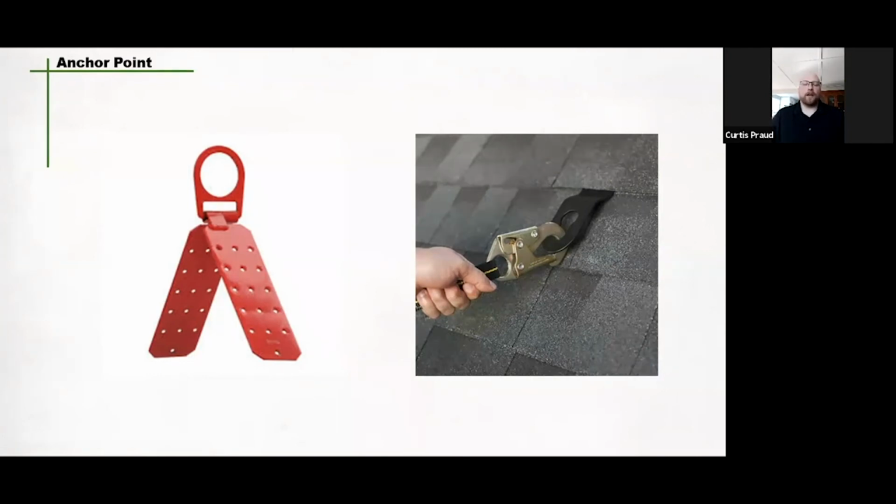There are many different anchor points available. Obviously, as we see in these pictures, the red one is going to be used as a construction tie-off point. So you're going to put that anchor point on the top of your trusses or whatever material you feel can rate that 5,000 pounds of force. You're going to utilize that one. And then the one to the right, that's more of a permanent anchor point that you'll see on new houses, where they'll keep that anchor point on there for the homeowner to use. Okay.